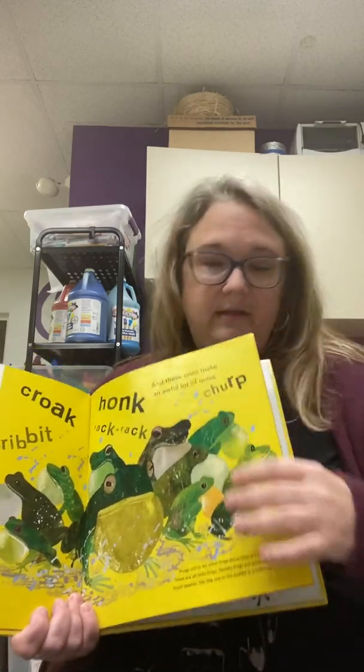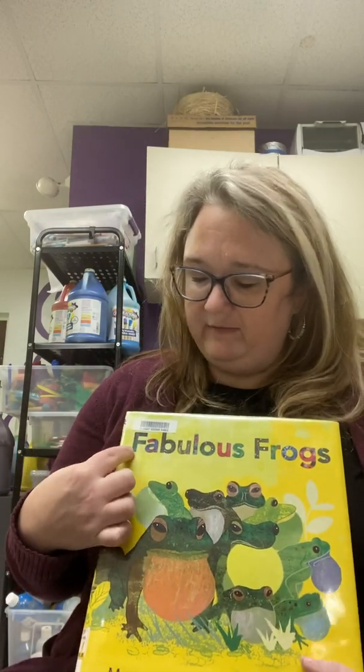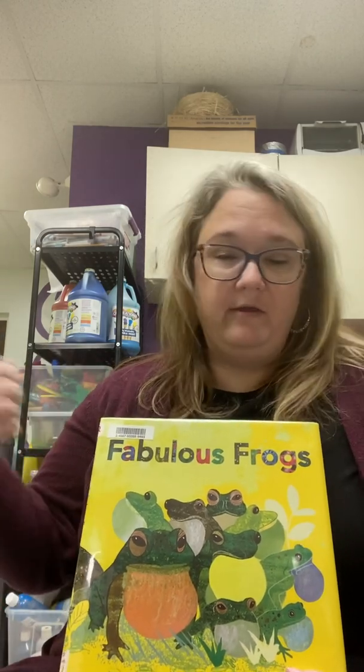The second early literacy practice is writing, and what you could do with a book like this is to get out your papers and your crayons, have the kids draw a frog. We can talk about the fact that this is the repeating letter F, fabulous frogs. We can practice drawing the letter F, talking about other words or drawing other pictures of other things that start with the letter F, the F sound.